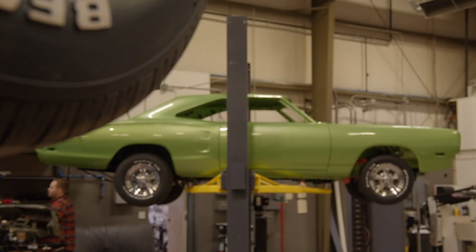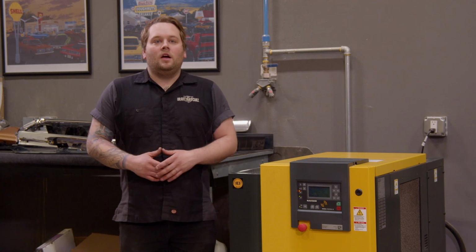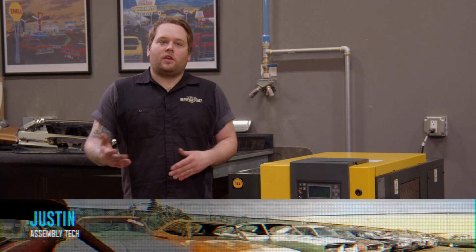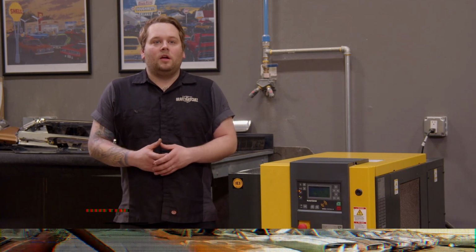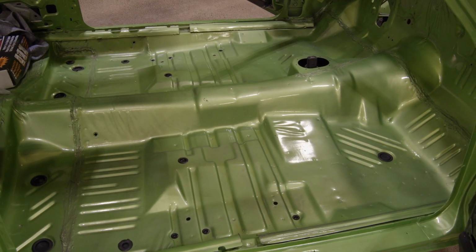So I'm about ready to work on the 69.5 Super Bee, putting the sound deadener in. It's from Second Skin. We have to put the sound deadener in before we can put the carpet or anything in like that. A lot of the customers will opt to put that in their car. It just helps with road noise and things like that. So it's really nice to actually be able to put it in the car.